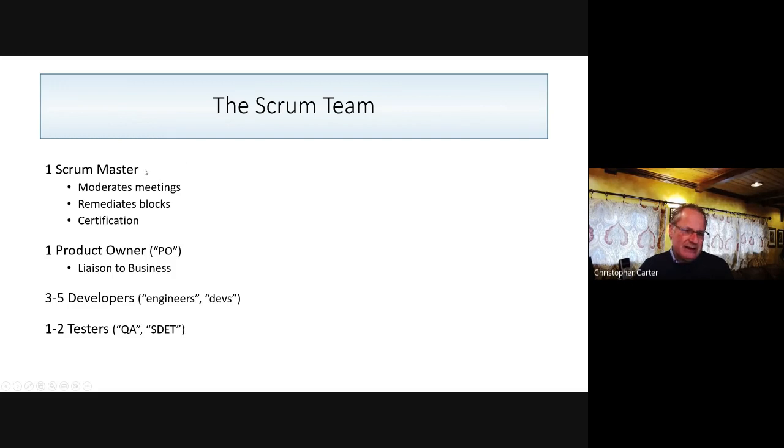A Scrum team can vary in its makeup, but this is sort of a typical Scrum team. There's a Scrum Master, and the Scrum Master moderates all the meetings. They can help you get rid of blockers. For example, if you need input from some other team in the company to do your work, they can reach out and try to poke them and get them to respond. If you need some access permission, they might be able to help you with that. So they get rid of blockers for you so that you can do your work. And often you'll find Scrum Masters have a certification to do that. So they have some sort of specific training.